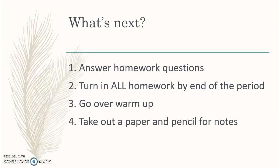So what comes after the warm-up? We will answer all homework questions that students have. Then they will turn in their homework by the end of the period once they have figured out how to work through those problems. We will go over the warm-up, and then we'll take a pencil and paper out.